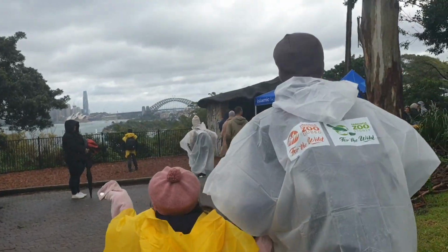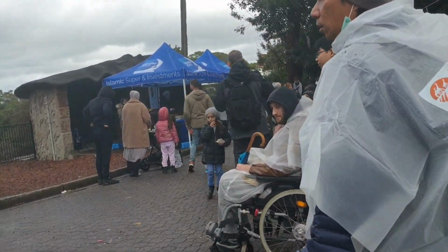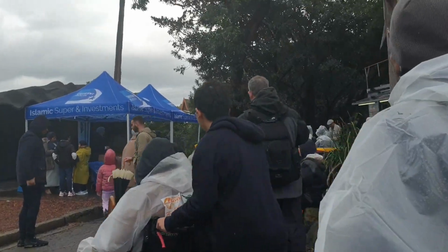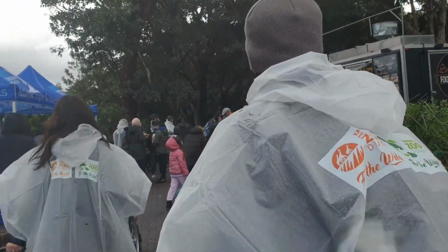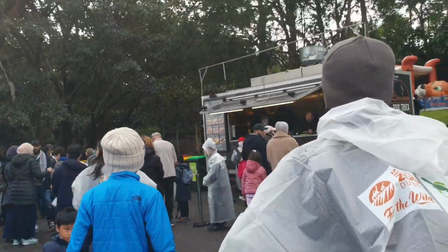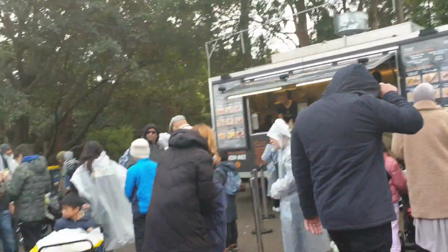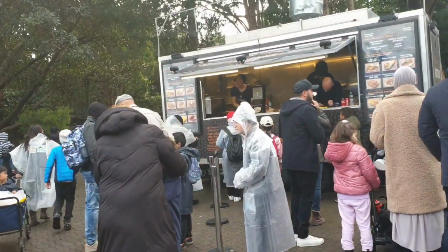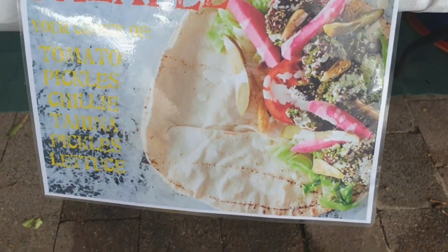Smelling the good taste, you know. We are still looking for what is the source of the food. So many people there. Maybe in the Samaras food truck is the Lebanese food. Smell from that one. Let's try that one.